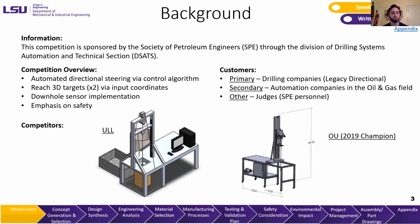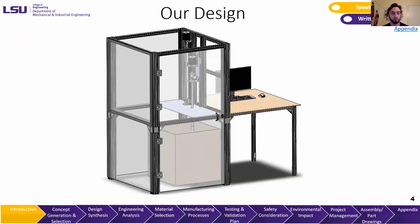So here's a look at some of our competition, some local competition, ULL in the bottom left, and last year's champion OU in the bottom right. Here's a look at our design. We decided to go with a 2-motor system with a clutch in the bottom hole assembly that would allow us to drill directionally or straight.